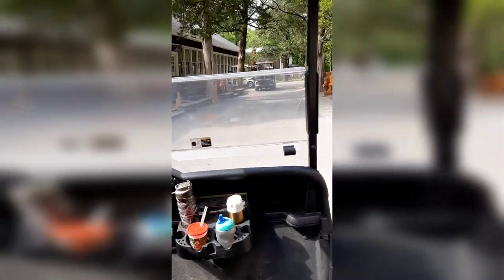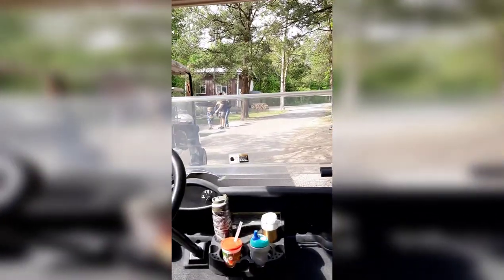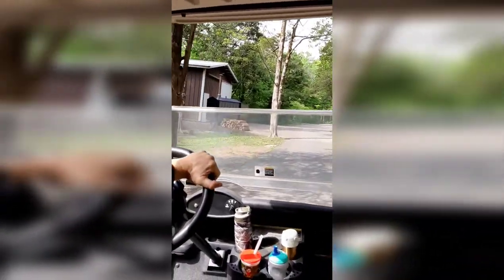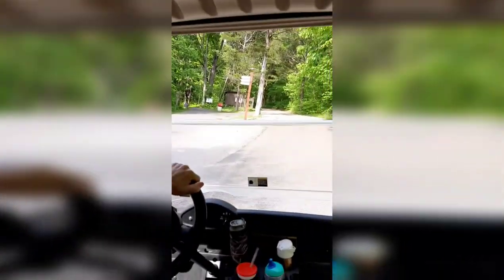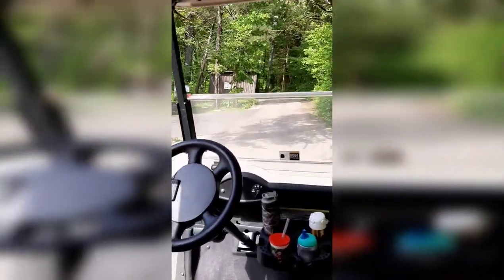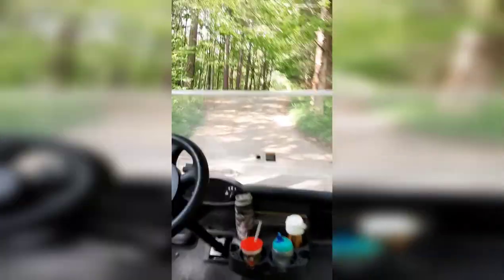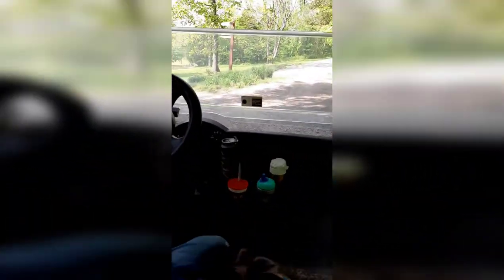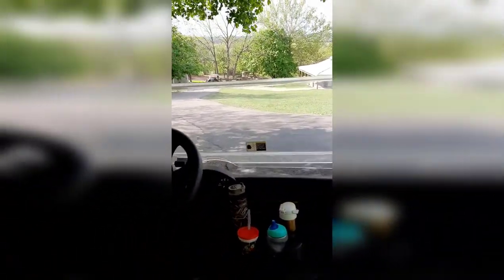What's the speed limit? I don't know. Hey, squeeze. Everybody thinks skinny. Drive with care. I am driving with care. Just fast. Hey, we beat them. Yeah, we did.